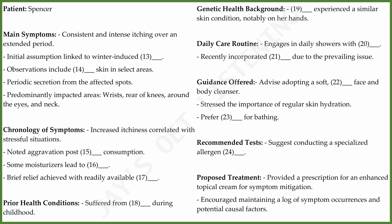That sounds quite uncomfortable. Can you specify where exactly these areas are? Yes, the most affected areas are around my wrists, behind my knees, and around my neck. There's also some slight redness and itchiness on my face, especially around the eyes. All right, have you noticed any triggers or factors that make it worse?